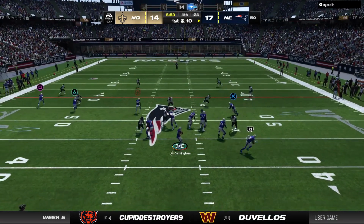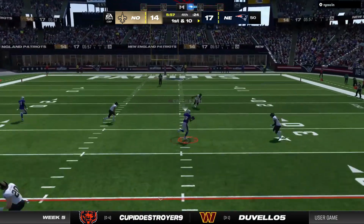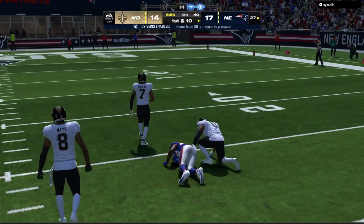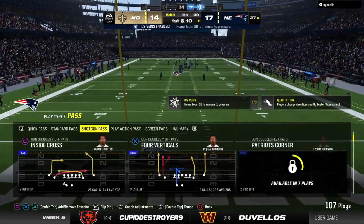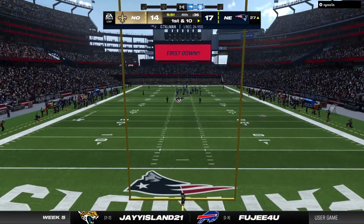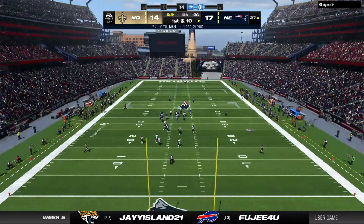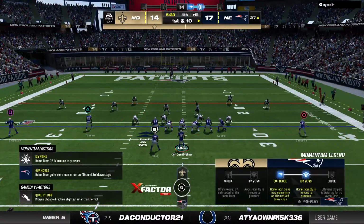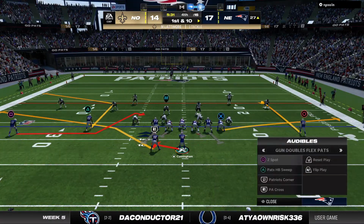From the midfield stripe, they'll look to throw. Into the hands of Cedric Tillman. And he'll go down, but not before getting this inside the 30. Call that a very strong gain of 24. Patriots, 1st down. 1st and 10 at the 27-yard line.